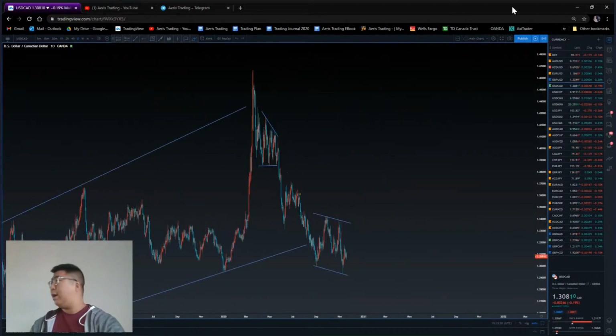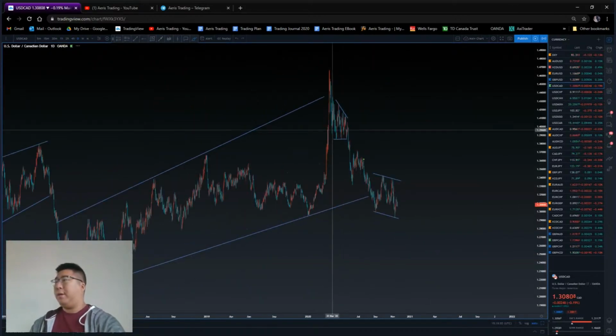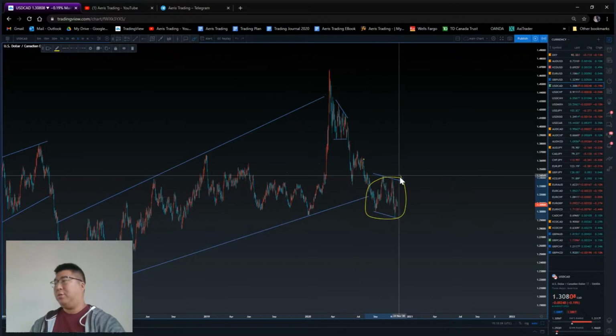And if we look at the higher time frame here, price is once again at the bottom, right? We had this impulse down and we're looking for this correction to complete. It's still not too clear whether this correction will be a reversal correction or a continuation.